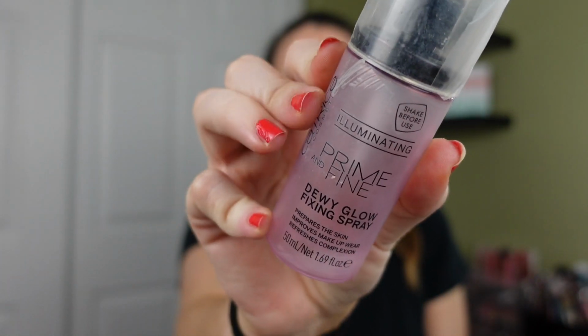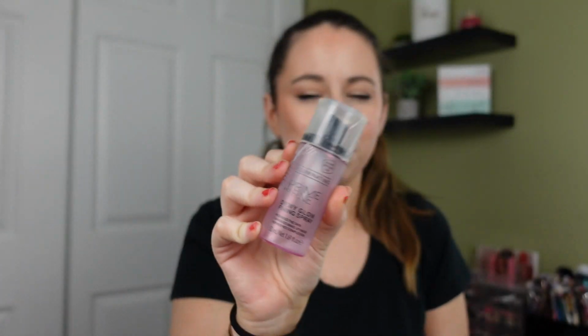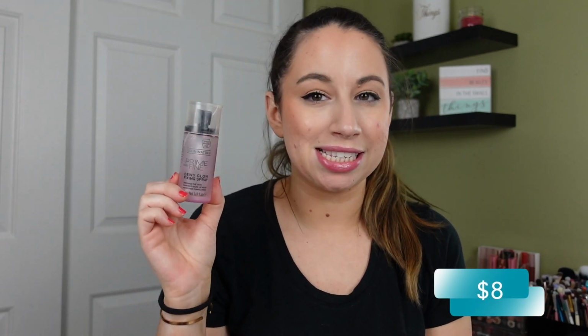The other product I finished from Catrice is their Prim and Fine Dewy Glow Spray. I want to say this is the 4th bottle of this I've gone through. This also retails for $8. It is 1.69 fluid ounces, and this is my all-time favorite glowy spray. It is so glowy. I am very sad that I'm out of it. I don't think I have a backup of it. I mean, I'll definitely double check. If I do not, I will be repurchasing this because, like I said, this is my favorite glowy spray, and I really miss it already.